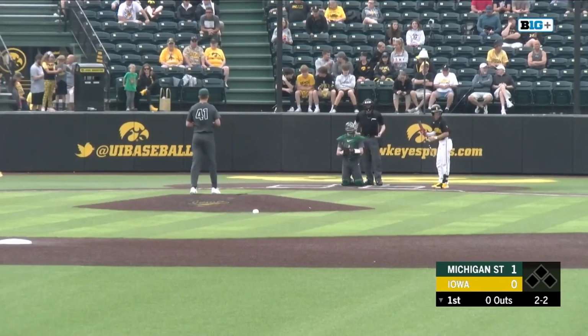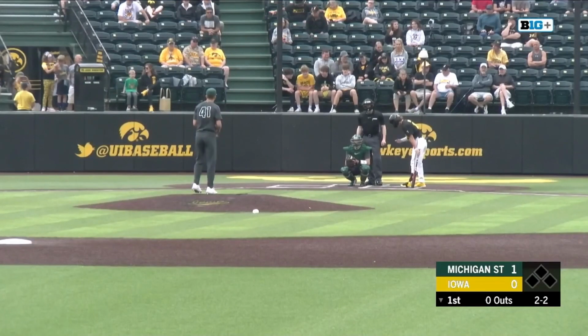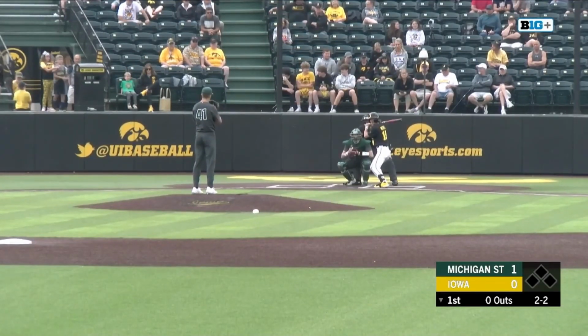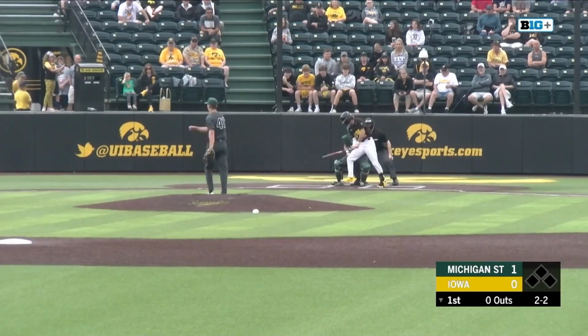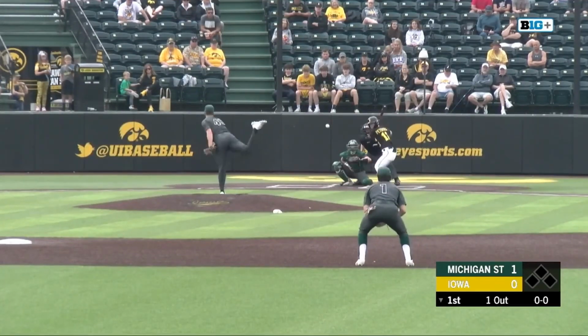Iowa with a little bit of change to the batting order this morning, going with Peterson in the 2 spot, moving Raider Tello down a couple. 2 balls, 2 strikes. The pitch to Wilmus. Swing and a miss. He's out number 1. Iowa trailing 1-0 in the bottom of the first.